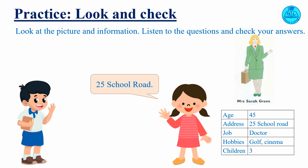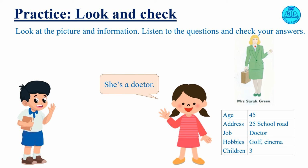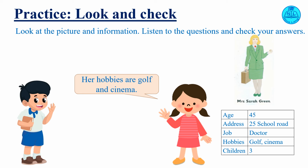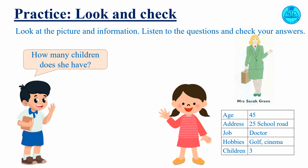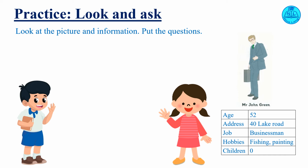25 School Road. What's her job? She's a doctor. What are her hobbies? Her hobbies are golf and cinema. How many children does she have? She has 3 children. Look and ask.